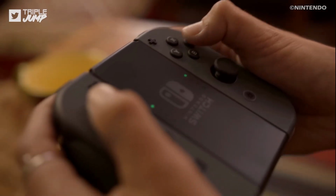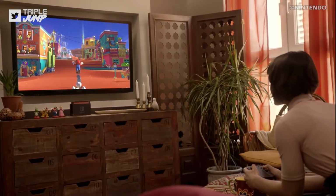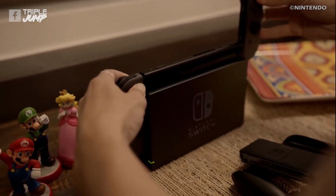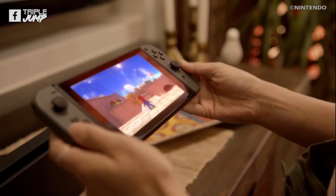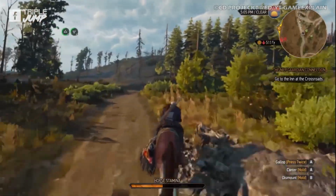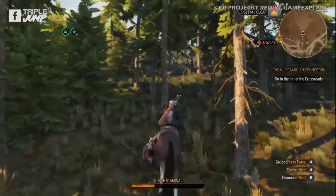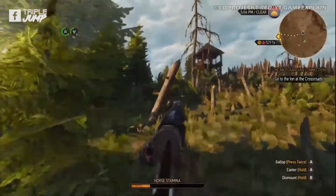It wouldn't have meant much if the games had suffered for it, of course, but with releases like Breath of the Wild and Super Mario Odyssey, it's clear that Nintendo's games are as reliably brilliant as ever. In addition, you can play The Witcher 3 in a public toilet now, if you want to. That alone deserves some pretty high marks.